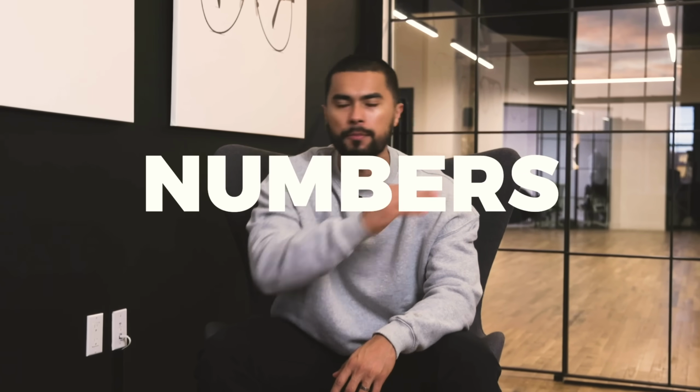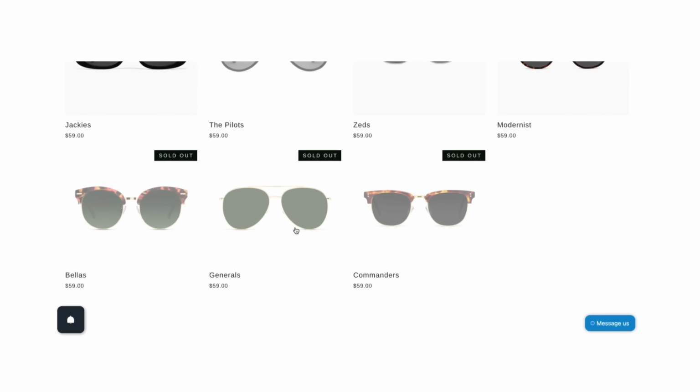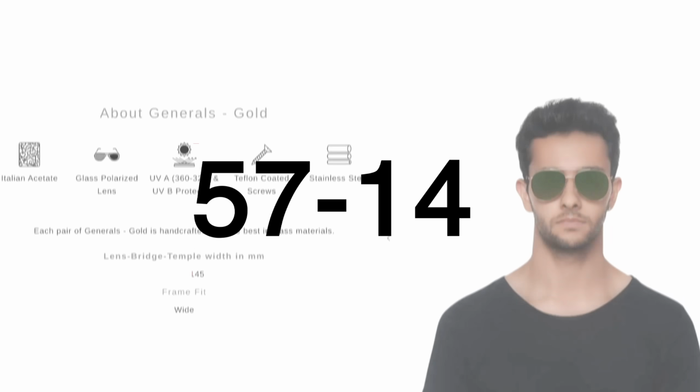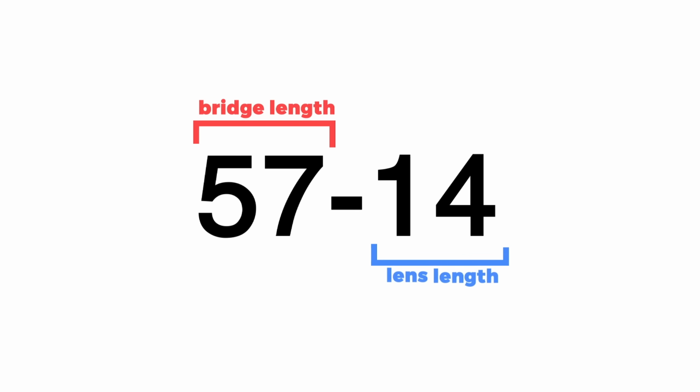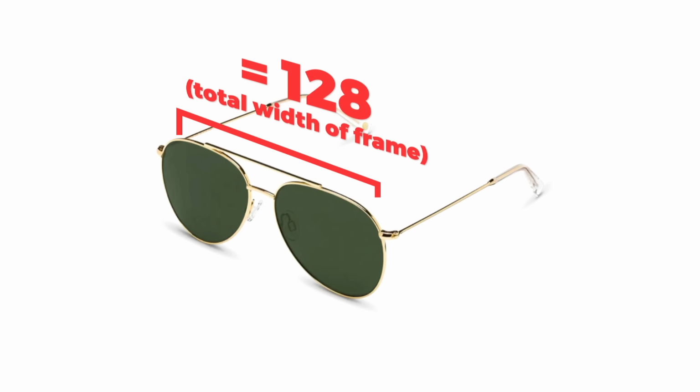Once you do, I want you to find these 3 independent numbers. Every eyewear site has it because they're the measurements of the glasses. The 2 that you want to focus on are the 2 last ones, which are the bridge length and the lens length. You're gonna grab those numbers and multiply the lens length by 2 and add the bridge length. This gives you the total width of the frame.